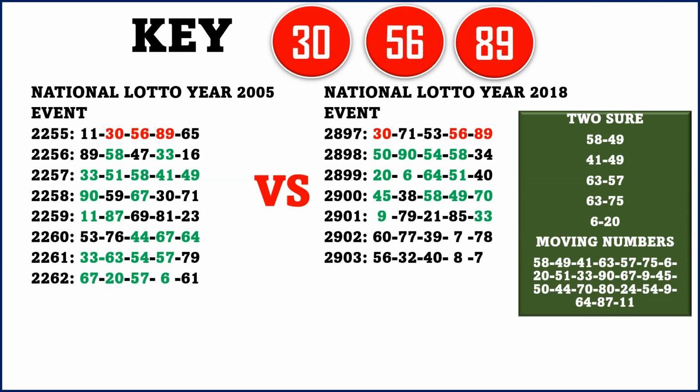Alright, let's continue. From here, results number 2,262, we have 67, 20, 57, 6, and 61. So the first four numbers, 67, 20, 57, and 6, they all dropped from the moving set of numbers. And the single sales 20 dropped on this event. Let's continue from here. Results 2,904, we have 67, 24 dropped from the moving set.